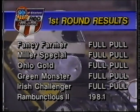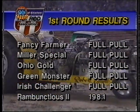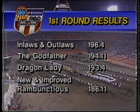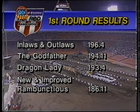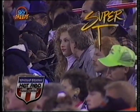A total of 5 top competitors. The Fancy Farmer, Miller High Life, Ohio Gold, Green Monster, and the Irish Challenger will go to the pull-off. Rambunctious 2 finishes 6th. Then it's the Kodiak In-Laws and Outlaws, the Godfather, Dragon Lady, and the new and improved Rambunctious rounding out the field.